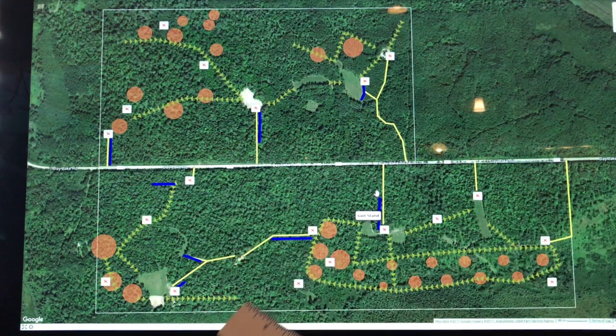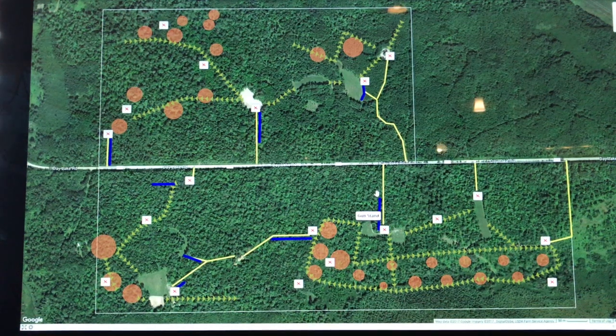The blue lines are all blockades. You can make blockades out of cut trees, hinge cut trees, down trees. I prefer to make them out of a 48 or a 5-foot tall woven wire fence that I get on Craigslist for 20 cents a foot. The fence is very effective. The hinge cut blockades do help, but if you make them too long, the deer will find a way through.